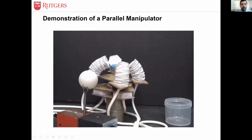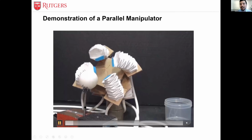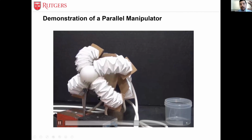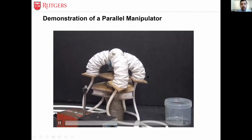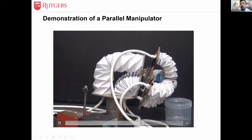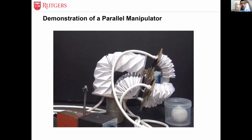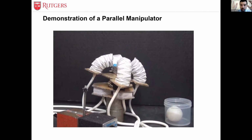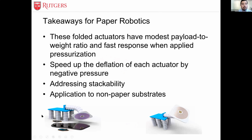I'd say that our contribution here is probably just in the simple idea of being able to compensate for the rotation of these Yoshimura patterns. So what we do is we take one and then we put another with opposite chirality, so that when they expand, they're able to have a net zero rotation. For things like this, where you have 3 on this platform, that's a very useful thing, because otherwise you get these things that will jam with each other. So anyway, these are some of the takeaways for paper robotics.